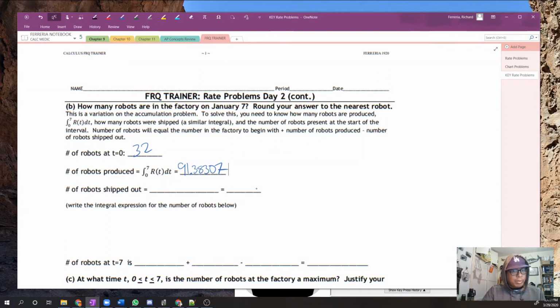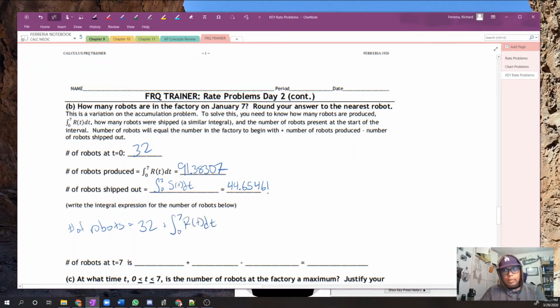Over here on the worksheet, we'll go ahead and write how many robots were produced. Set up that integral to show how many robots were shipped out. Fill in the blank with how many robots were shipped out from that integral expression. And then we're going to write down the integral expression, basically putting everything together here. We're going to start you off with the number of robots. That's equal to 32, the number of robots that we started off with on January 1st, plus the integral that tells me how many robots were produced, minus the integral that tells me how many robots were shipped out.